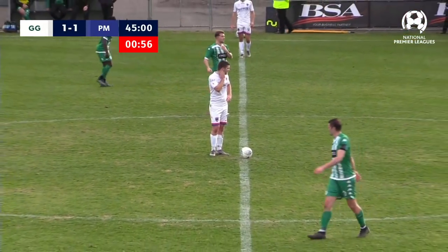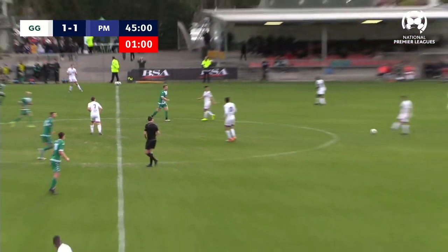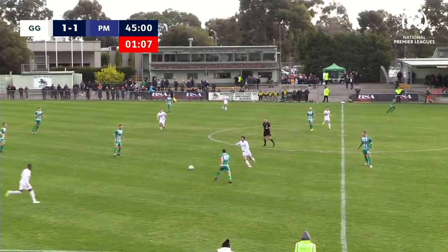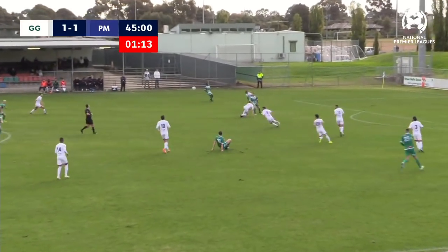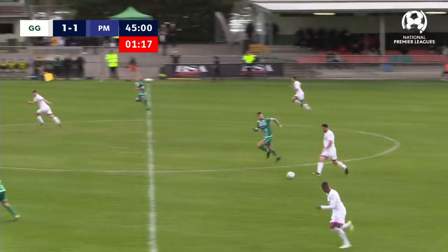Alex Salmon, so dangerous. He's able to just get a little sniff, a little opportunity, and so devastating in front of goal. Port Melbourne can't be happy with that. They put in such a good performance, and it just takes Green Gully to come down the other end and get a half a chance and put the ball into the back of the net.